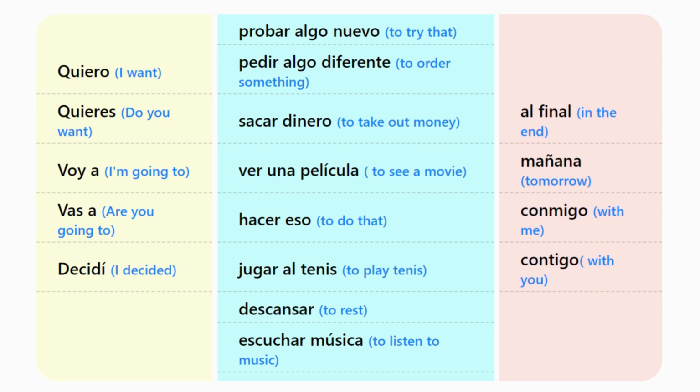How would you say we don't take out money? What would that be? No sacamos dinero. So first of all, we take out money. Take the R off and add mos. Sacamos. Sacamos dinero. No sacamos dinero. We don't take out money.